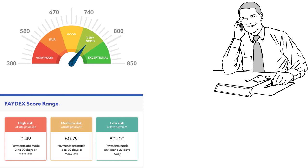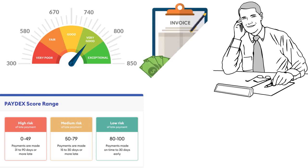If your Paydex score is 80, it means that you pay all of your suppliers' invoices exactly on the day that they are due, on average. A score above 80 means that on average, you pay off your invoices early. So, boss, remember that 80 is critical.